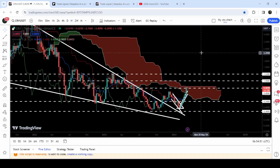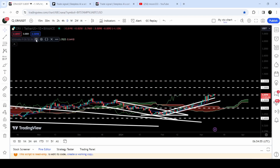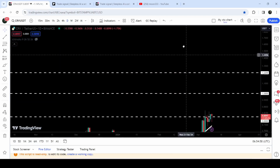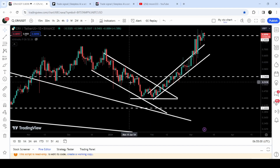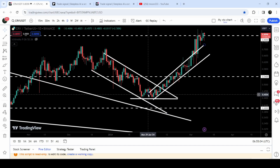Now, let me take you to the live chart of CRV. First of all, let me show you this daily time frame chart. And previously, we have been following this down channel. And I was telling you that after the formation of this double bottom, there is a very high probability that soon we may break out the resistance of the channel.